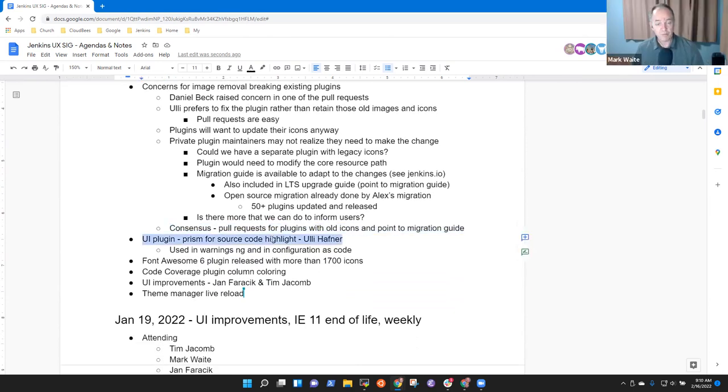Next topic then was Prism for source code highlighting. Uli, do you want me to stop sharing my screen and we'll let you share your screen to show? Yeah, maybe that's the best thing. It's just a minute or so, but it's easier to see it on screen, I think. Okay, so let me stop sharing. Where is the stop share? There it is. Okay, got it. So, one moment.